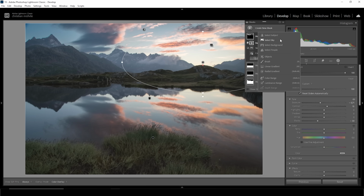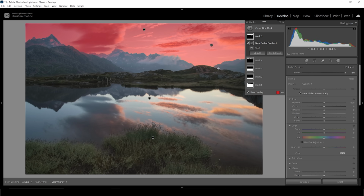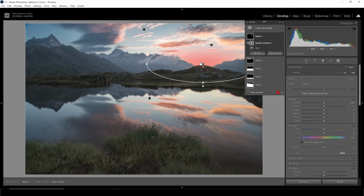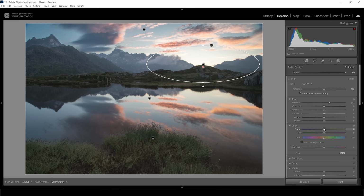Again, I'm using a sky selection, and again, I want to make use of that intersect tool. So intersect mask with, and choose the radial gradient. Now I'm going to draw the radial gradient right here in the brightest part of the sky, because I want to make this area just a little bit brighter. To do that, I am going to bring up the exposure, and I'm also going to bring up the temperature. This way we can introduce some more warmth to this particular spot.